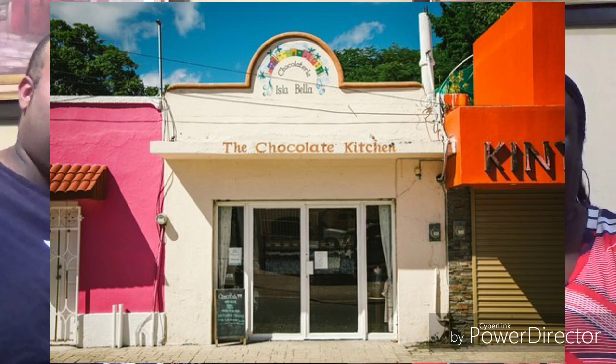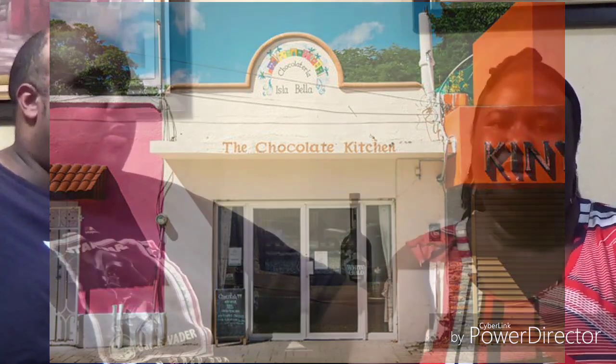And for all my sweet tooths out there. For all those that love some sugar, there's a place called Chocolate Kitchen. It's a local place, so if you just want some chocolate or little desserts, it's a real nice local place while you're in Cozumel. You can tell your taxi driver, or you can just Google it yourself if you have your own vehicle, and definitely go check them out. It's called Chocolate Kitchen. They have all different types of chocolates and little desserts there. So we definitely invite you guys to go check that out.